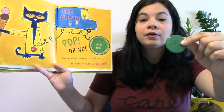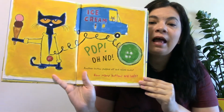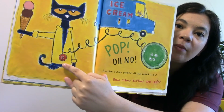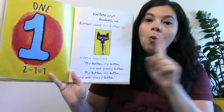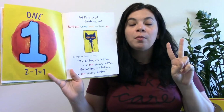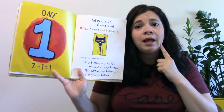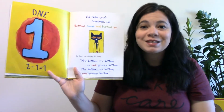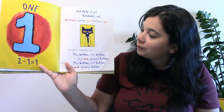But another button popped off and rolled away. How many buttons are left? How many buttons? 1. 2 minus 1 is 1. Did Pete cry? Goodness, no. Buttons come and buttons go. He kept on singing his song.